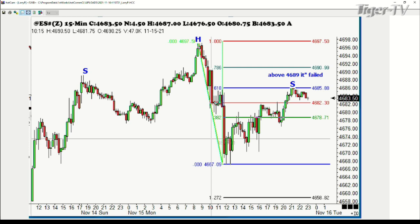We sent this out when it was 46.83.50, and I think it went up and touched the high one more time. Then went all the way down to 46.70. It dropped 15 handles from the high, $750. Then, of course, it went back up and went a little bit above the 78% level at 46.92.